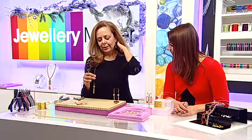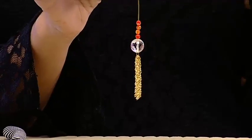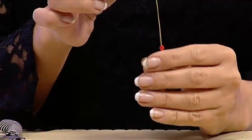Super simple, these earrings. And you know, I have this vision of people standing at craft fairs with all your gemstones and being able to whip up something like this. So you'd have your chain pre-cut, and then people could decide what kind of colourways they want, and then you'd be able to make them. So that truly is custom made earrings, isn't it?